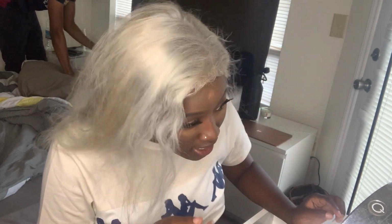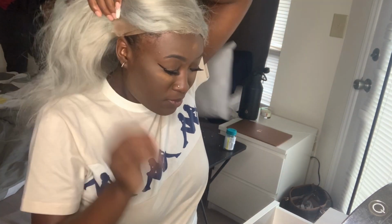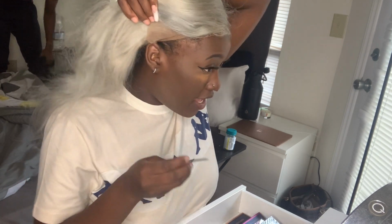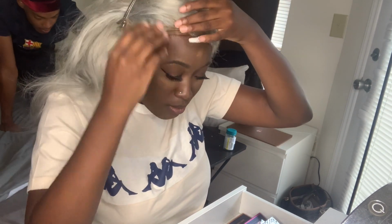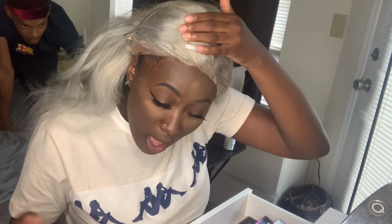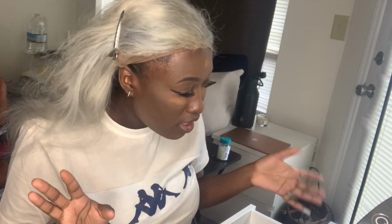So as I'm doing this, I think I should give y'all a review on this hair, because I've had this hair for, I think, over a month now. So when I first got this hair, I noticed it was kind of dry or whatever, but I still tried to give it the benefit of the doubt because I never had 613 hair before. This hair had a track coming off for one, okay? And I'm just looking like, really?